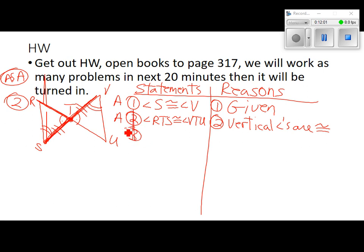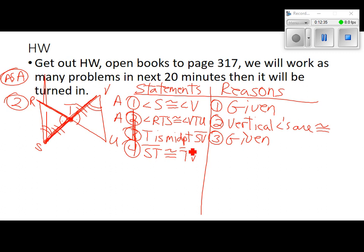Is that enough? No. T is the midpoint of segment SD. T is the midpoint of segment, what was it, SV? Yeah. Given. That was given to us. Now here's where you gotta be careful. Again, does that tell us that these two segments are congruent? Sort of, but we gotta state that, right? Segment ST is congruent to segment TV. And our reasons over there.